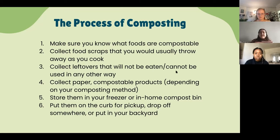So then the next step is collect paper or compostable products and add those to your compost bin. That really depends on what your composting method is. Different places take different things. A not so fun fact is that a lot of commercial products that say they're compostable plastic can't really be composted in very many methods. So you really have to check on what your specific method can use, because a lot of services can't process those.